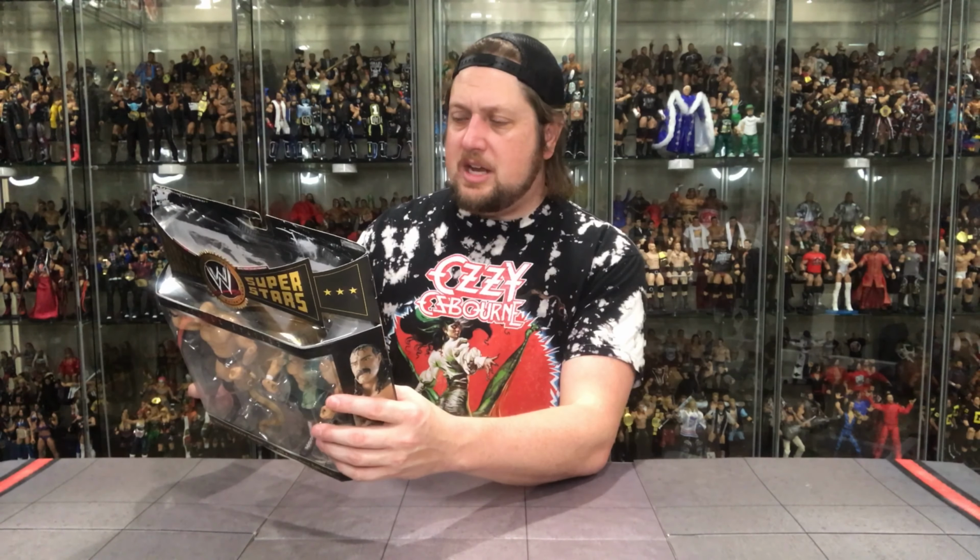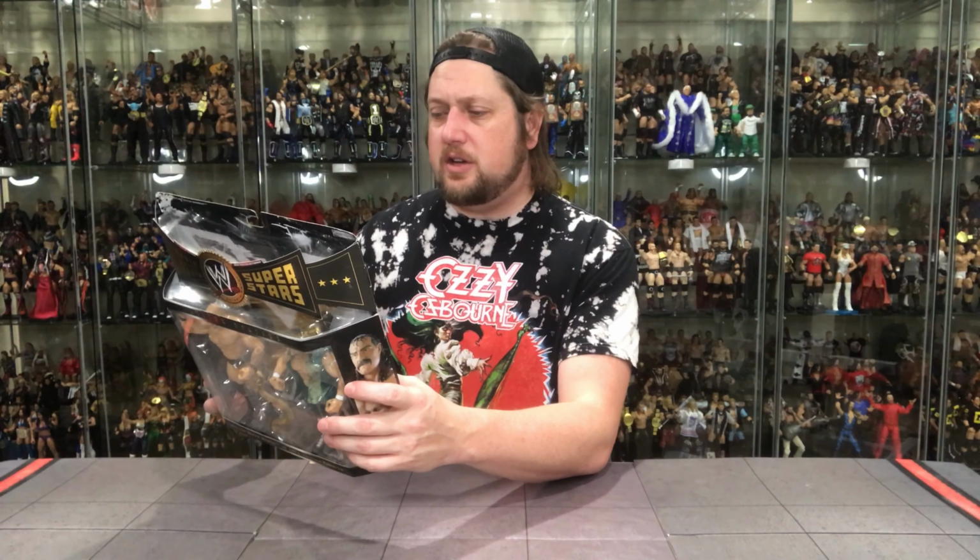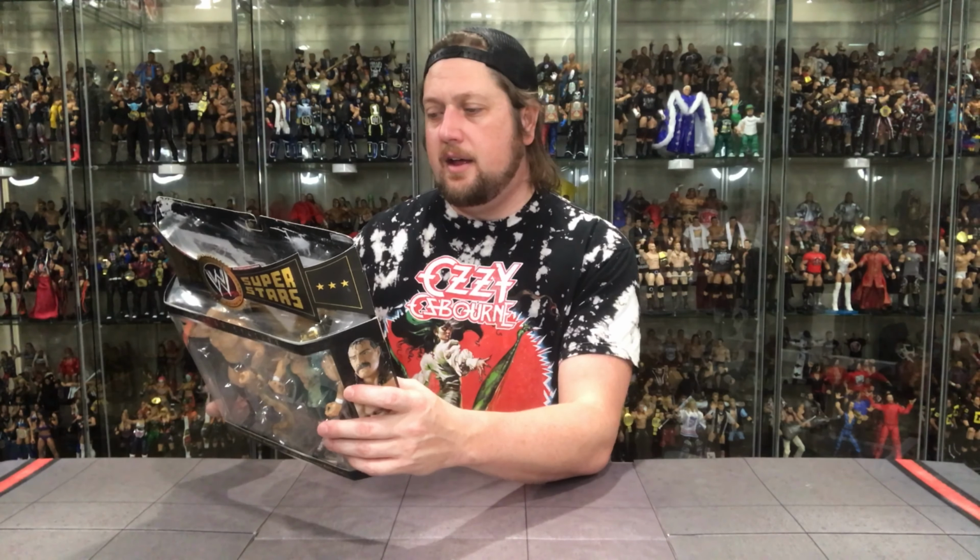Stone Cold Steve Austin debuted in 1989, 252 pounds, 6'2", finishing move, the Stone Cold Stunner. Titles, WWE World Heavyweight Champion, Intercontinental Champion, Tag Team Champion. Favorite quote, "And that's the bottom line, because Stone Cold said so." There you go. Jake "The Snake" Roberts, debuted 1975, 252 pounds, finishing move, the DDT.